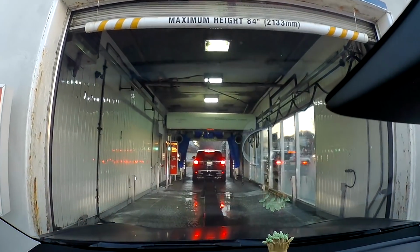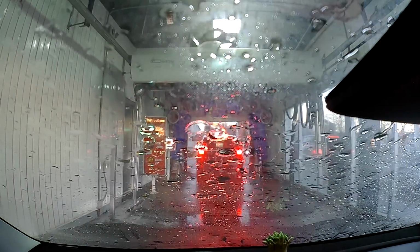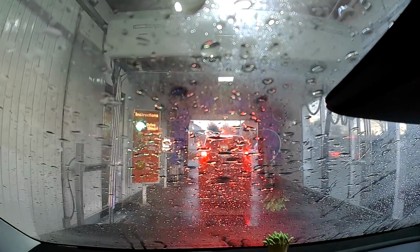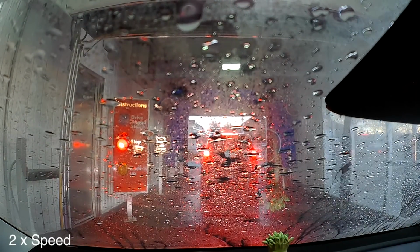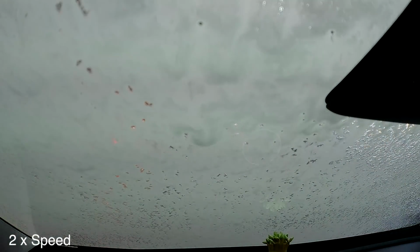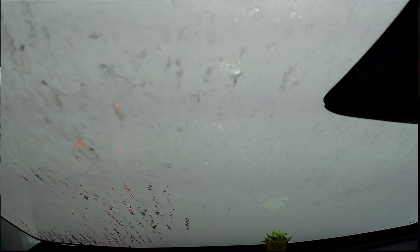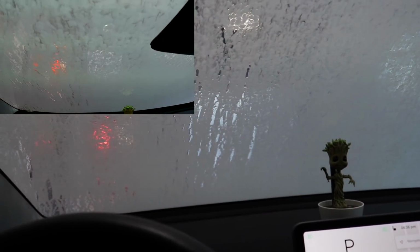Here we go. We are entering the car wash. It's going to be extra noisy. And we don't have to put it in neutral. Okay, it just went around the whole car and sprayed soap around the whole entire car. So let's see what it does next. Something's coming over there. So far, nothing has touched my car.